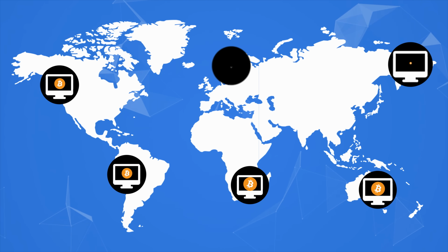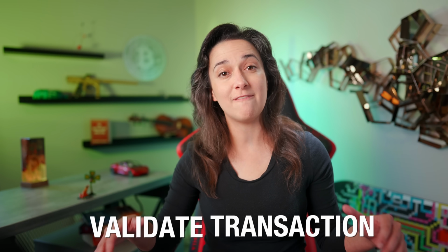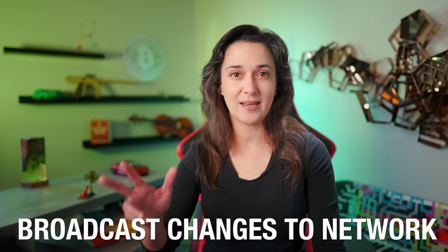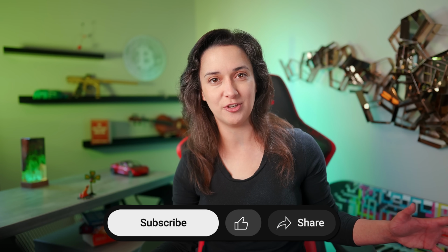And the basic structure of the Bitcoin blockchain consists of a network of computers around the world with Bitcoin software installed on them. And when Bitcoin transactions occur, the data is spread around this network of computers that validate the transaction, add the transaction to their copy of the running ledger of Bitcoin transactions, and then broadcast the new version of the ledger with the new transactions to the other computers on the network.